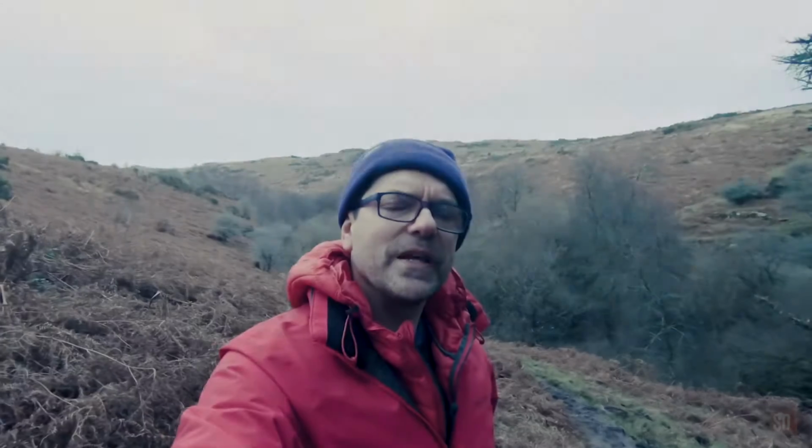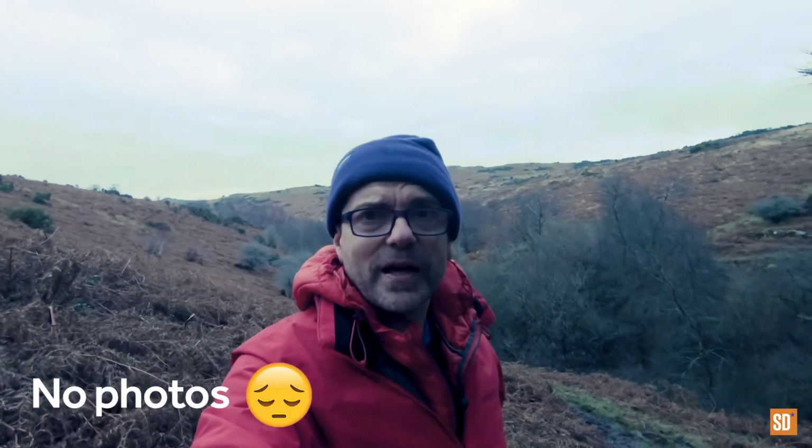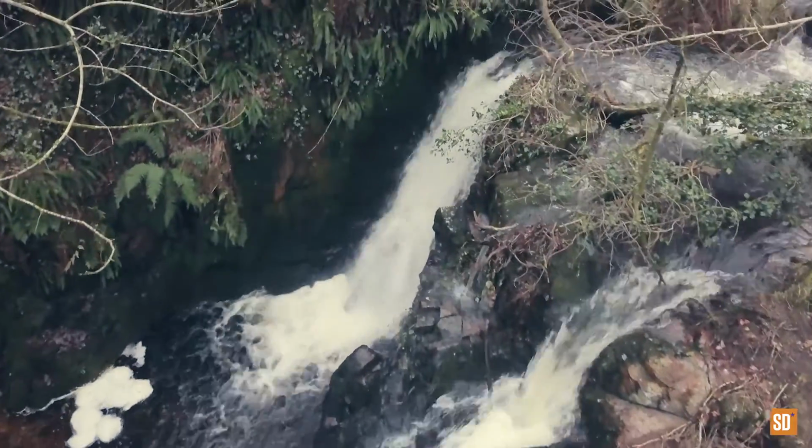I want to keep these videos authentic, real, and the reality is that it started to rain and the wind, which was very strong on the moor earlier, managed to find its way down into the valley. The whole experience was pretty miserable. I wasn't impressed with Venford Falls. It's sort of a bit of a dark, gloomy mud hole really, with mess everywhere. It just wasn't doing it for me.